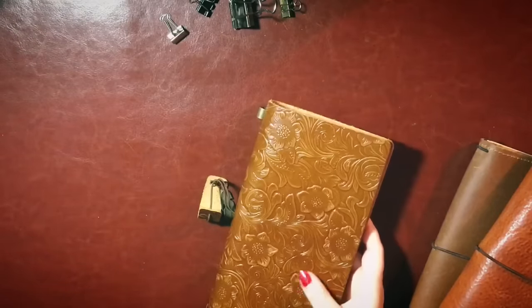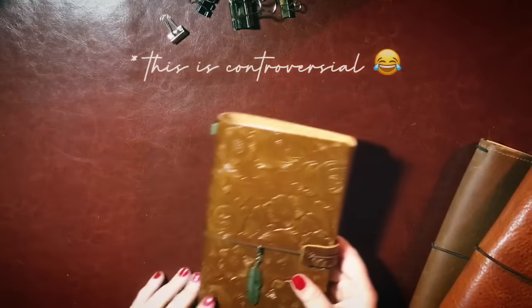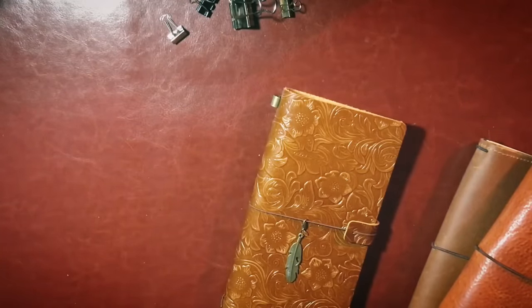So I have never actually purchased a real Midori Travelers Company notebook, because that is a design thing that I don't like. And if I had known that from the beginning, I would not have coveted a real Midori Travelers Company notebook, and I would have just dived right into the other brands instead. So heads up, Midori Travelers Company has a bump on the back. Some people like it. I don't like it.